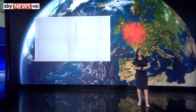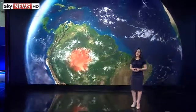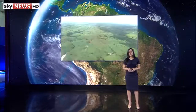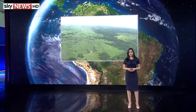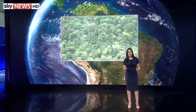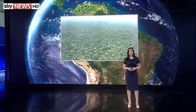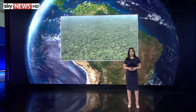But while it may be a novelty to have so much sand in our atmosphere, these storms are not uncommon. Particles from the Sahara are deposited in the Amazon rainforest every year, and this is where they're really needed. The soil of the Amazon is drained of nutrients by heavy downpours, so the sand from the Sahara brings extra minerals to keep it fertile. Back here in the UK, experts say the sand alone won't cause problems. It's our pollution levels that are more of a concern.